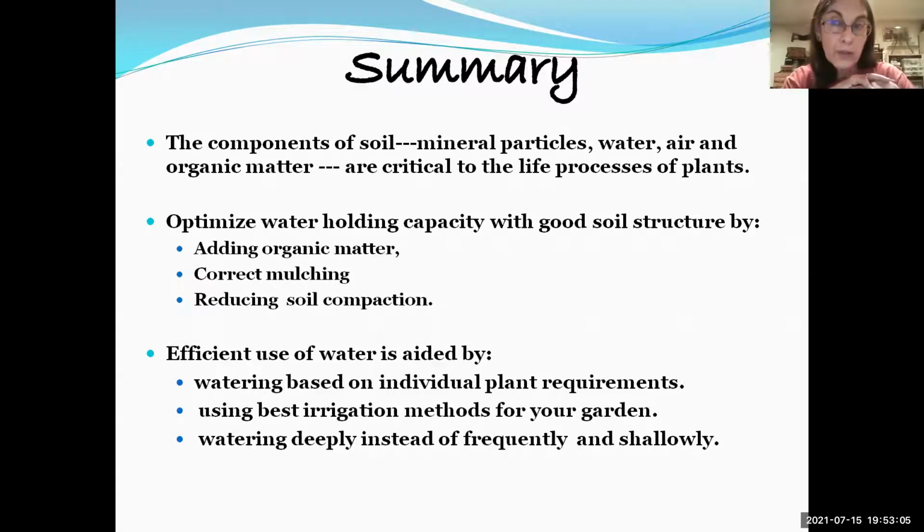And we get good soil structure by adding organic matter, correct mulching, not too deep, about 3 inches and not close up against the crown or the stem of the plant. And we reduce soil compaction by not standing on our wet soil, not digging in our soil too much, not parking our cars on our soil, protecting our soil from rain and sleet with mulch.